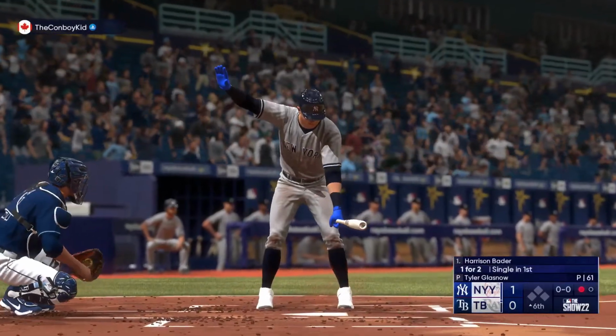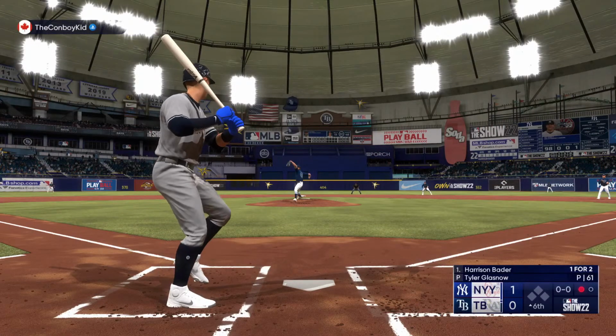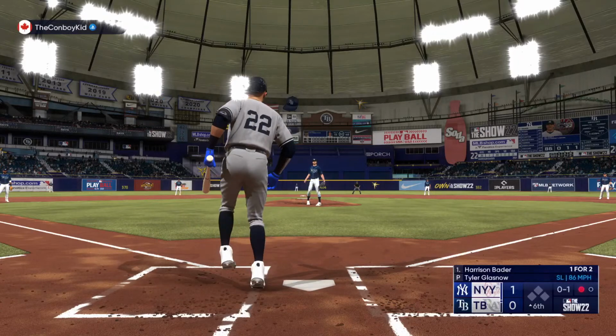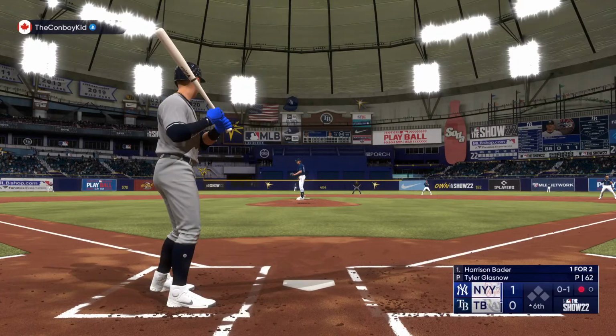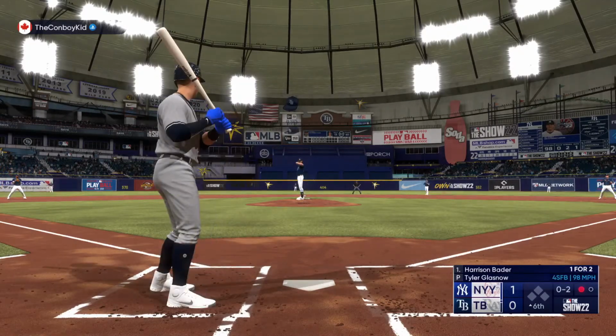So the lineup flips over. Here's the center fielder, Harrison Bader. And he swings and misses, and it's 0-1. It really looks like these hitters have been in between with their timing today. Good fastball, excellent slider, but they've not been able to commit to one velocity and stay there.